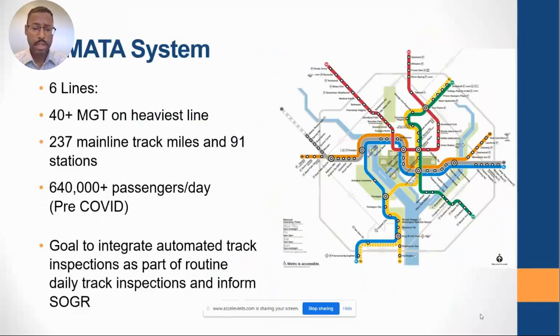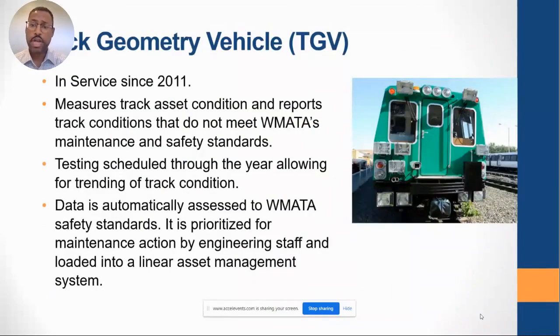WMATA has a goal to integrate automatic track inspections as part of our routine daily track inspections and to better inform on state of good repair. WMATA used automatic track inspections prior to 2011, but in 2011, we commissioned our own vehicle dubbed the TGV. This vehicle measures track asset condition and reports track conditions that do not meet WMATA's maintenance and safety standards. Various tests are scheduled throughout the year, including repeat tests, to allow us to do trending analysis within the same year, as well as comparing to past years, so we can understand the degradation of track. Data is automatically assessed according to WMATA standards and is prioritized for maintenance attention and action by engineering staff. This data is loaded into our linear asset management system, in which it's handled and manipulated for data analytics.